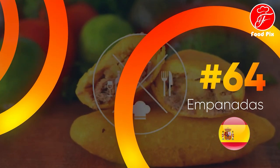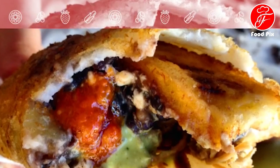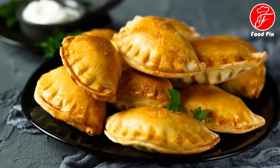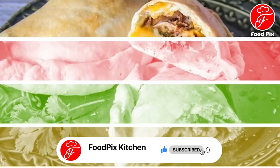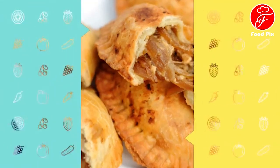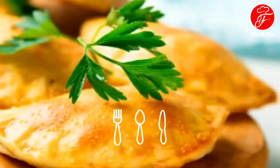Number 64, empanadas from Spain. Score, 4.2 from 5. Empanadas are likely to have originated from Galicia, Spain, where they were prepared as a portable and filling meal for working people, providing energy and nutrients needed for a day of hard labor. Baked and fried until golden, they are usually filled with a variety of spiced meats and vegetables, depending on regional preferences. In Mexico, cornmeal flour and manila, that is a spicy combination of chilies, olives, capers, and shark meat, is the most popular filling.